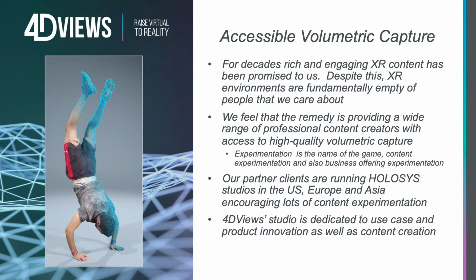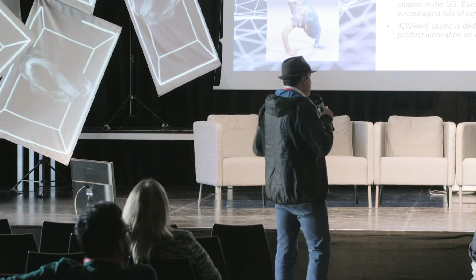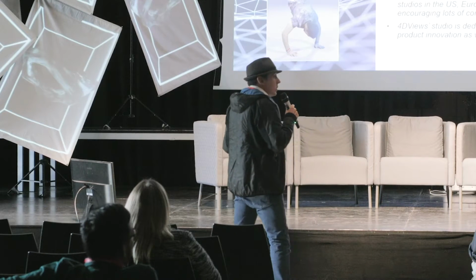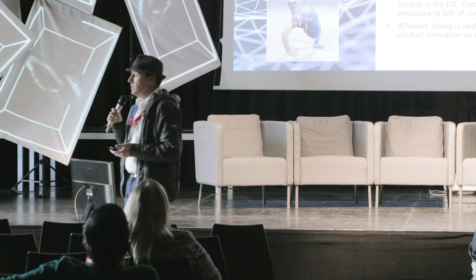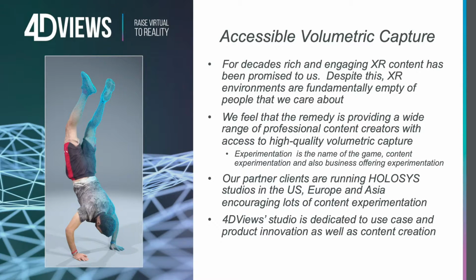Today it's really still about experimentation, both new kinds of content and also new kinds of business models. How can we use volumetric, and how can it be brought to a wider and wider audience? So today we're running our HoloSys in a variety of partner studios. You can come and shoot with us if you want to in Grenoble. We have 3 of them in Europe. We have 2 in Asia and 3 in the United States. So more and more, as you have a project needing volumetric, you'll be able to go to a studio near you and do that shooting.